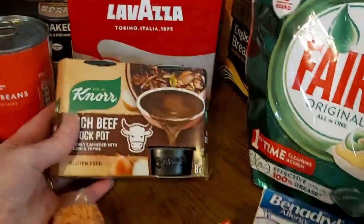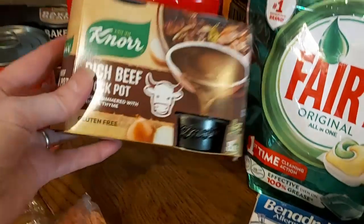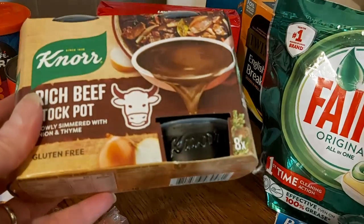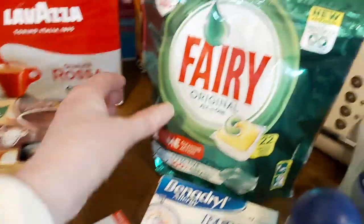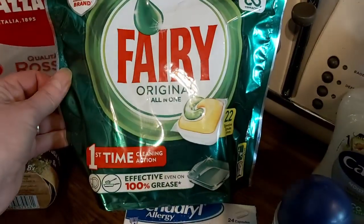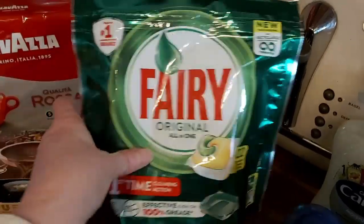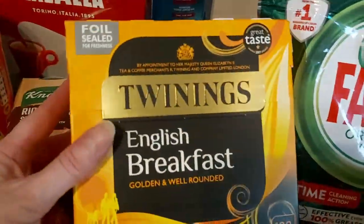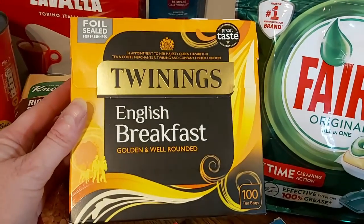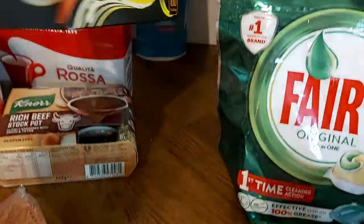And then I saw these, which are rich beef stock pots, and I'm not sure whether they're any different to the normal stock pots, but I thought I'd give them a whirl. They do actually look darker, so perhaps it's a different recipe. I got some Fairy dishwasher tablets. Now, I usually use the Aldi ones, but I haven't been to Aldi, so obviously I couldn't get those. And then this is my tea of choice, which is Twinings English breakfast tea, and very nice that is too.